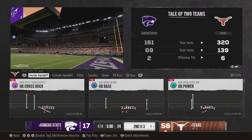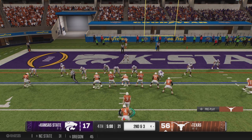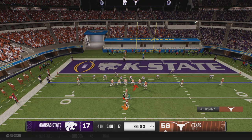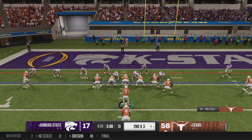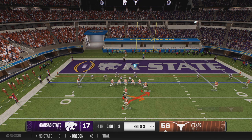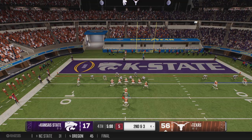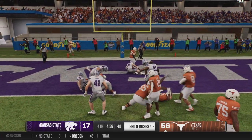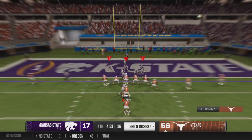So, one quarter away from wrapping up an impressive CFP victory. Let's get back to the final period. So here comes second down now. Every play important down here in the red zone. Here we go. Keep it on the ground. There's the handoff. Picks up a gain here. They'll stop him just a few inches short of the first down marker.